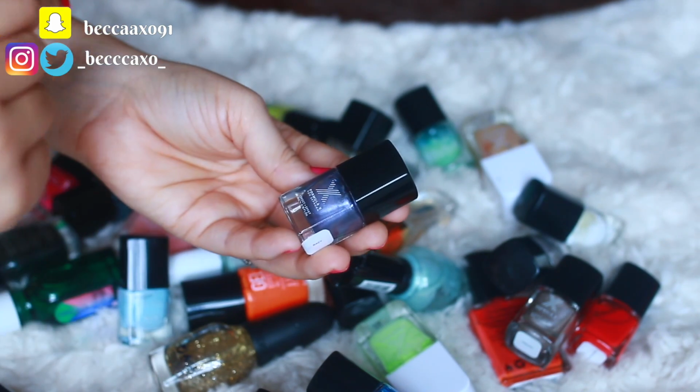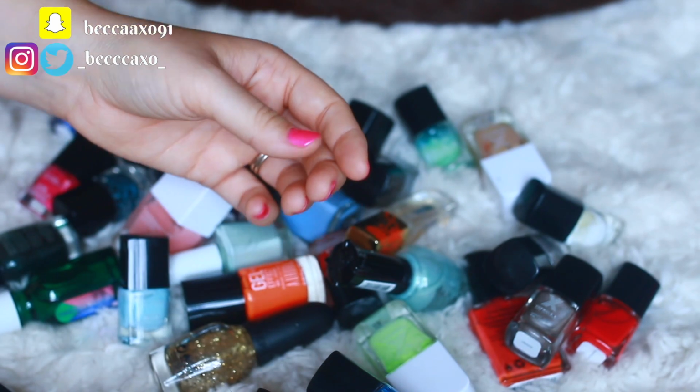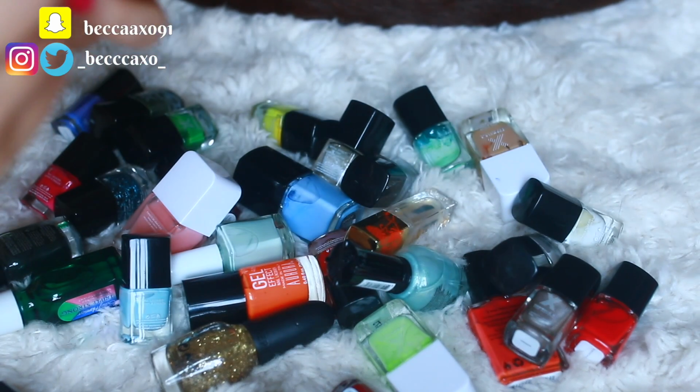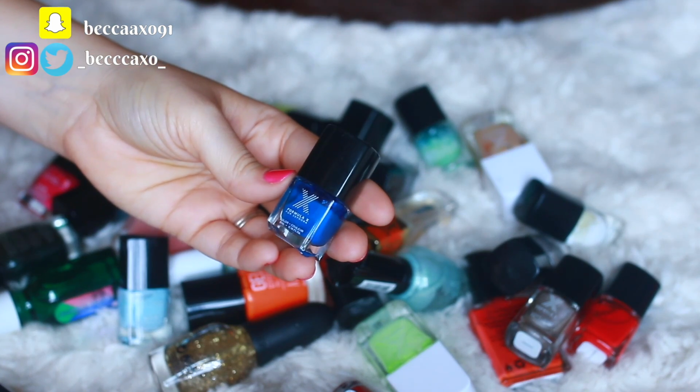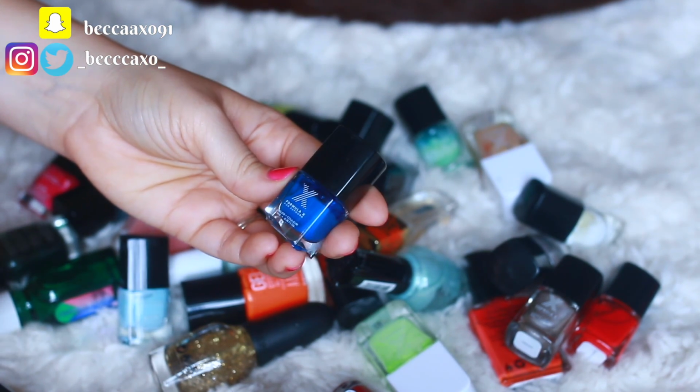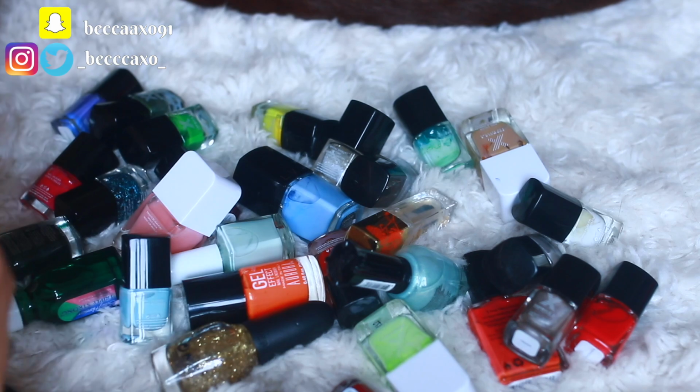I have used this on my nails a few times and it's not my favorite, so I'm going to get rid of that one. This one right here is called Omni. The bottle's a little bit broken, but it looks kind of similar to some of the KL polish colors that I have, so that's one that I can go ahead and get rid of.